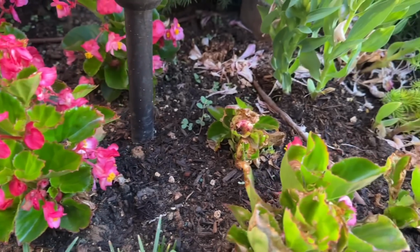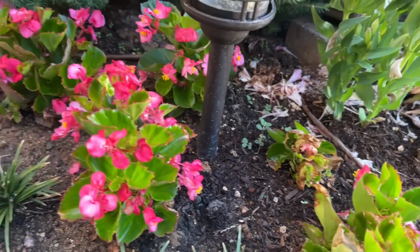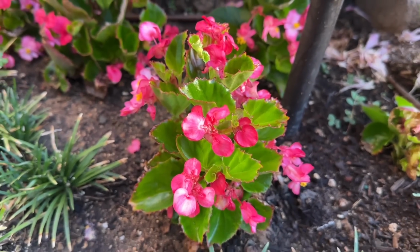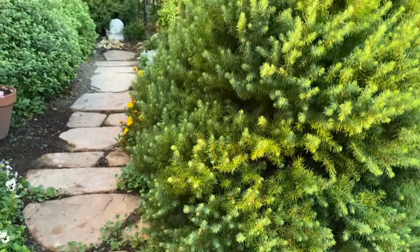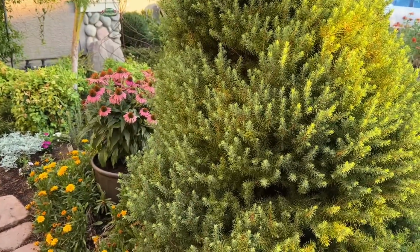A couple over here I had to transplant, and it kind of put them in a little bit of a shock. The color on those are super pretty too. The green variation and the pink coral tones. Then you walk around the corner here on the path.